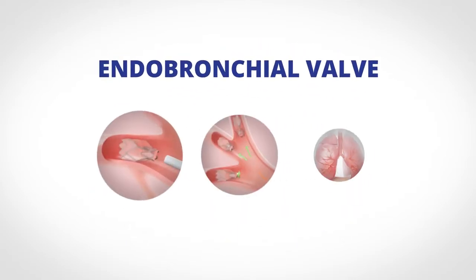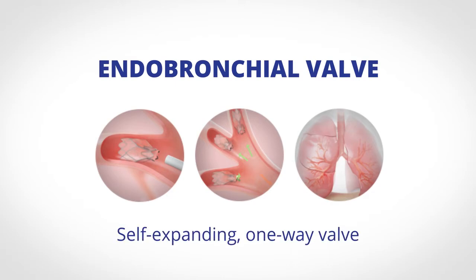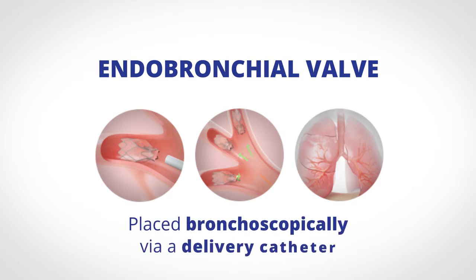An endobronchial valve has the potential to improve hyperinflation without the risk of surgery. It is a self-expanding, one-way valve and works by creating a seal that prevents airflow into the target area while allowing trapped air to escape. The valve is placed bronchoscopically via a delivery catheter into the airways leading to the target lobe.